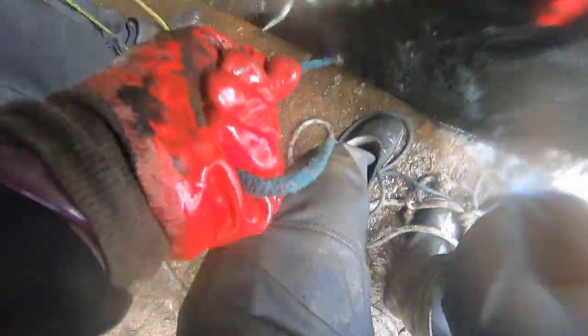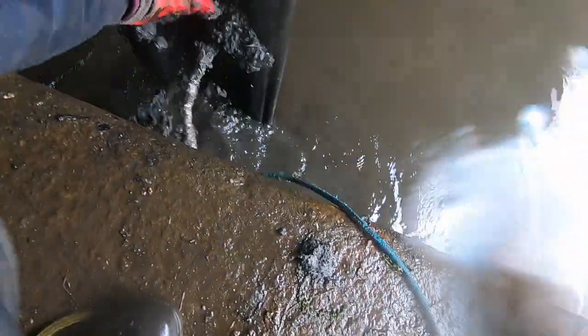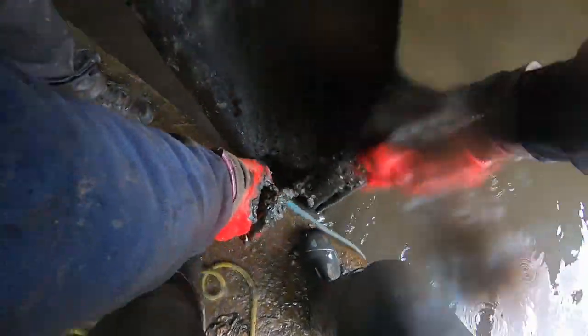Get this in the clean, mate. You getting it? That's it, mate. Oh, awesome. Look at that. Jesus Christ, that weighs a bit. You're going to have to grab that side somewhere, mate. Hang on. Make it a bit lighter there, mate. Right, 1, 2, 3, up.